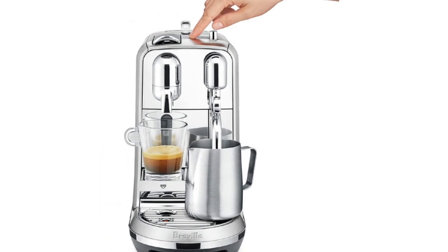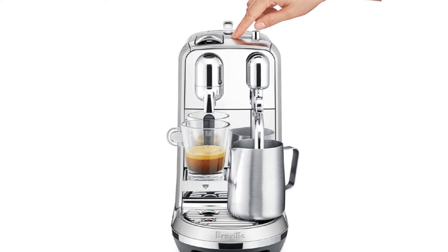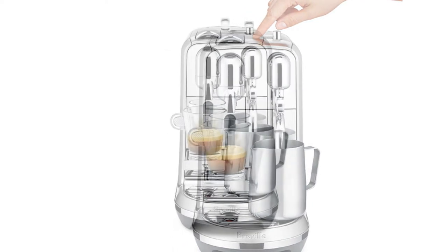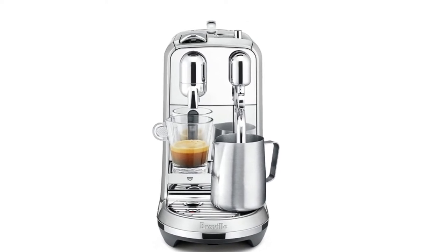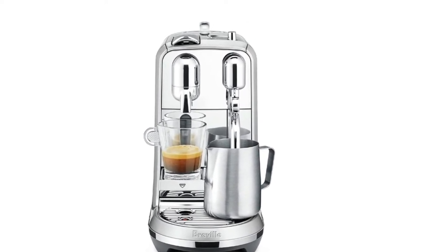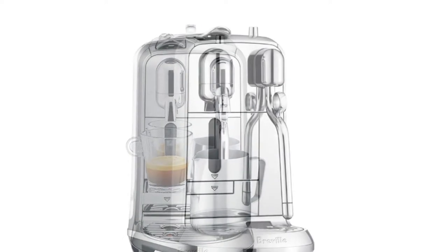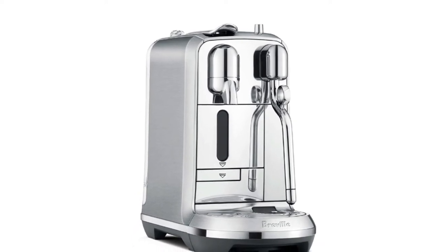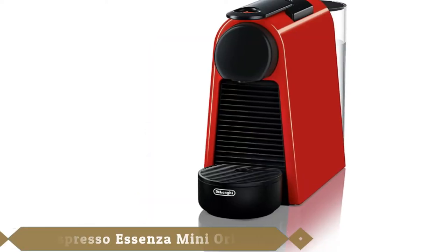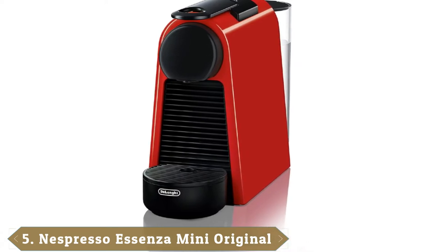Smart functionality and a crisp, clear interface means you can navigate this machine even if you're not the greatest tech lover. The oversized water reservoir cuts down on refilling. This is removable to streamline cleaning and filling. Backed by a 2-year limited warranty, you're getting a slick and highly effective Nespresso machine that gives you access to a comprehensive menu of coffee at the press of a button. What's not to love? The number 5 position is held by Nespresso Essenza Mini Original Espresso Machine by DeLonghi.